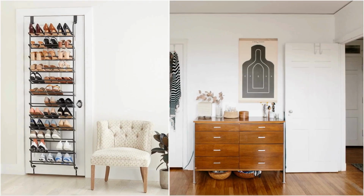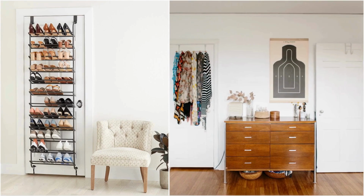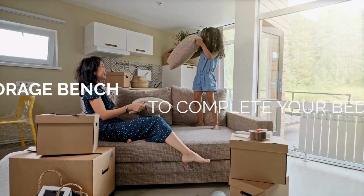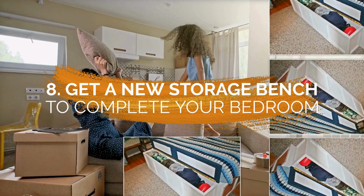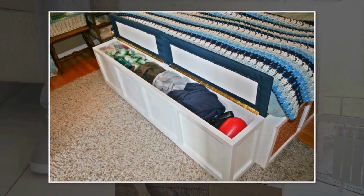The downside of this system is that contents hanging on the hooks might block your way, but you can easily fix it by hanging them over the door hooks. 8. Get a new storage bench to complete your bedroom. Consider investing in a multi-purpose bench if you have a little space to store your blankets and extra pillows.